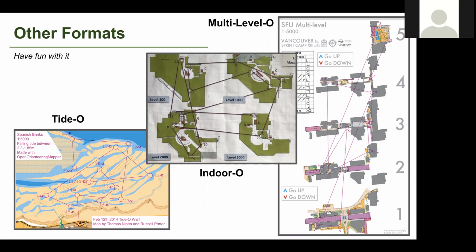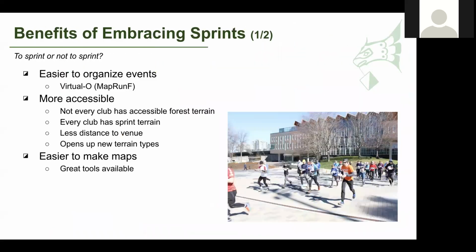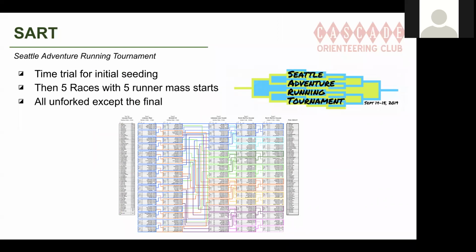We do have a comment from Robin about wanting to see more people at Sprint Camp, hopefully 2021. So this will be Sprint Camp number 16. And also, you mentioned the Seattle Adventure Running Tournament, and I think anyone who has a chance to head to Seattle should give that event a try. That should be on every orienteer's bucket list. Yeah, it's a ton of fun, and it'll be interesting to see. I didn't realize that I'd been running knockout sprints for 5 years already. I didn't know the format was going to take off, and it's just a lot of fun.